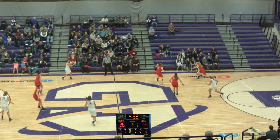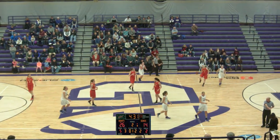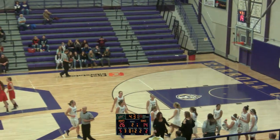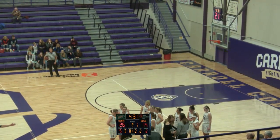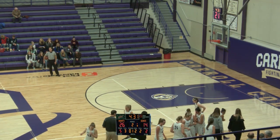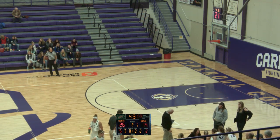Ooh, almost stolen by Calgary. Johnson gets it. Timeout by Carroll. Trying to save the 10-second count. That timeout will be a full timeout. Full timeout. Second timeout taken by Coach Sayers.